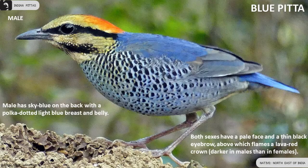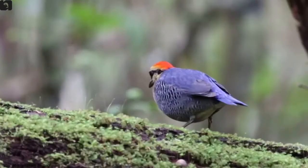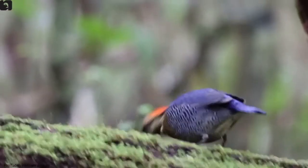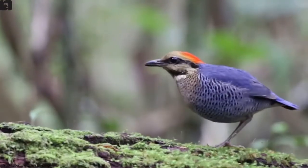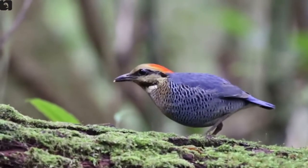In blue pitta, both sexes have a pale face and a thin black eyebrow, above which flames a lava red crown, darker in males than in females. Female has grey-brown wings, finely barred white underparts and a hint of blue on the rump and tail. Male has sky blue on the back with a polka-dotted light blue breast and belly.